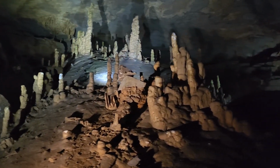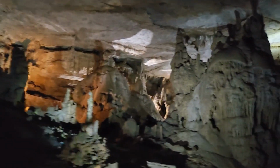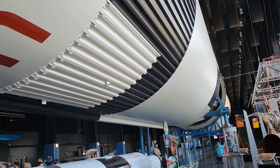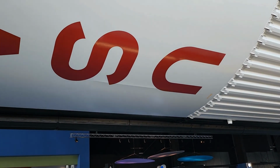There's no hiding the main attraction to the park, though. It's the caverns, and the only way I can think to describe them is spectacular. Guided tours only in the caves. And we'll wind up our trip with a far-out visit to the U.S. Space and Rocket Center in Huntsville, about 30 miles away. It's a must-see for all you Trekkies out there.